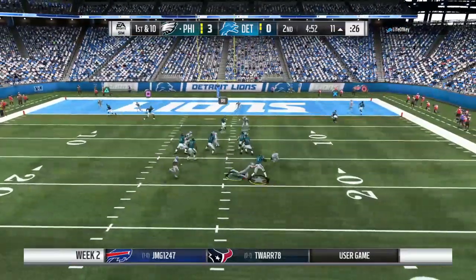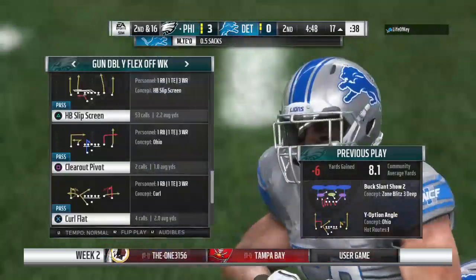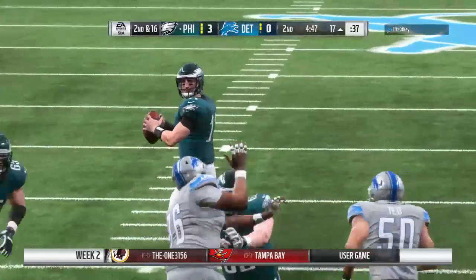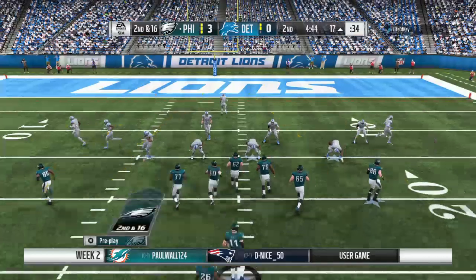Wentz now on 1st down. And he's going to go down. Sacked right around the 17. Manti Te'o leading the surge there. He drops him for a loss of 6. Work to be done here on 2nd and 16 after the sack.